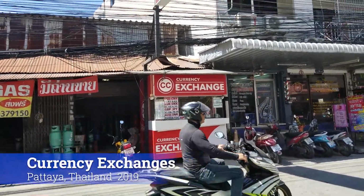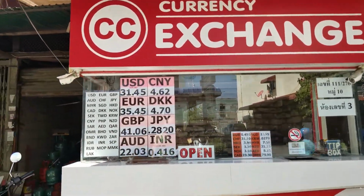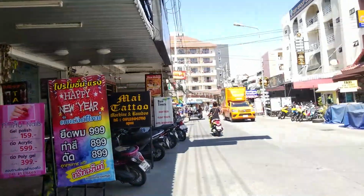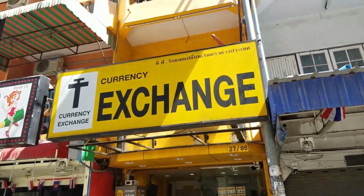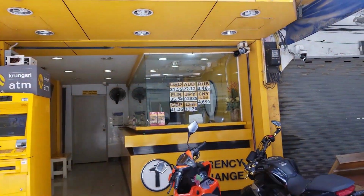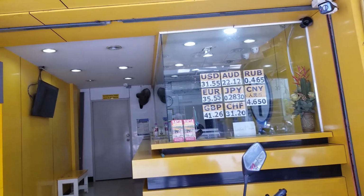You got these currency exchange places everywhere, and it's actually a really cheap way to do it. They're all over, and you get a really good rate because there's so many of them. It's really competitive. Here's another currency exchange. You can kind of see the exchange rate for US is 31.55.